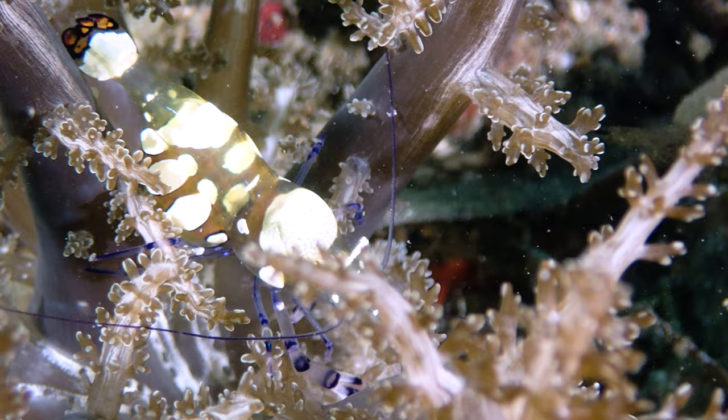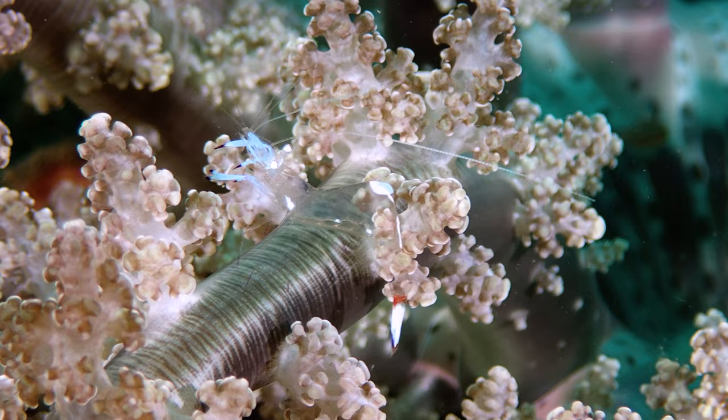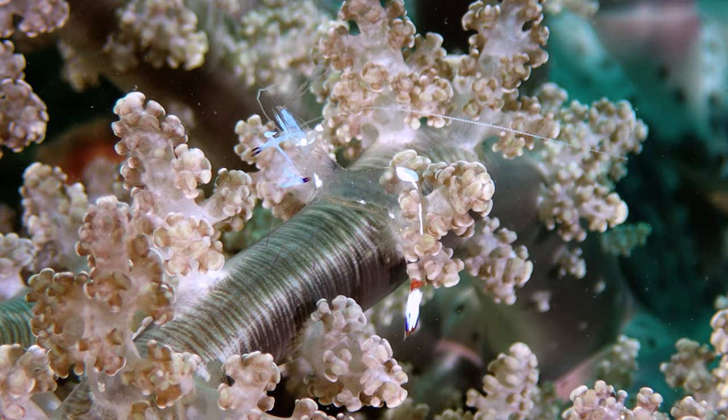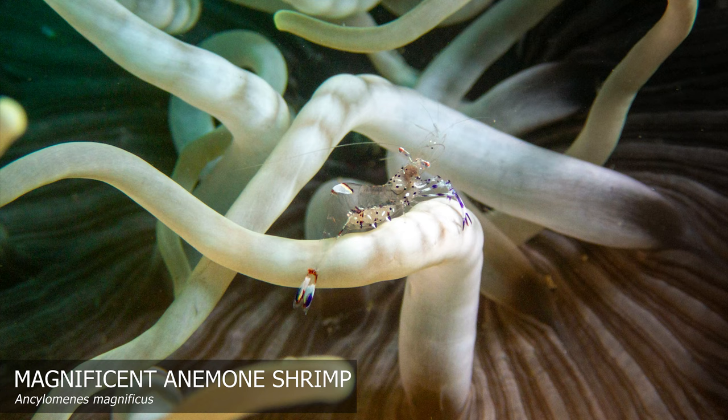Commensal shrimp live in partnership with other creatures, often residing on coral or between the swaying tentacles of anemones. Some make their home on the bodies of animals like moray eels or sea cucumbers. Shrimp are feisty, fearless characters, making them superb subjects for Jamie to photograph.